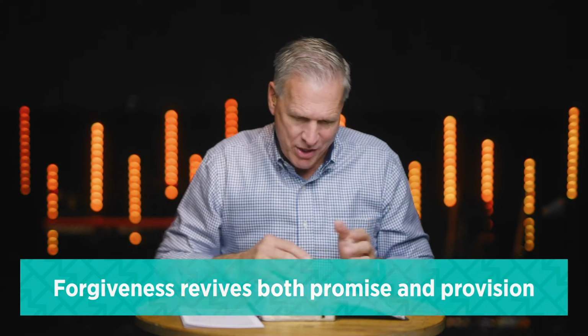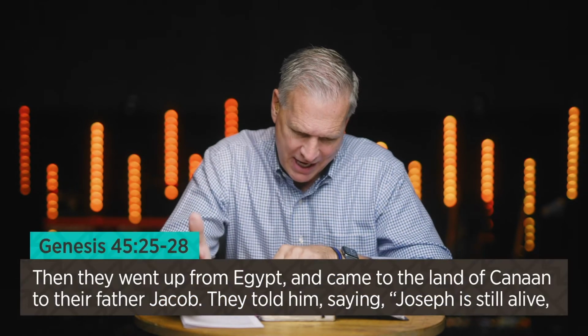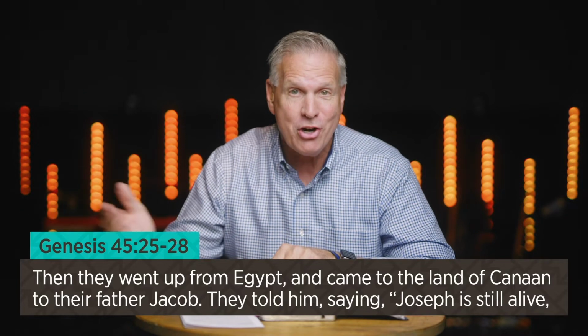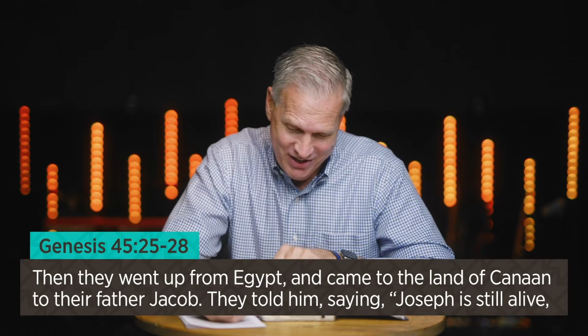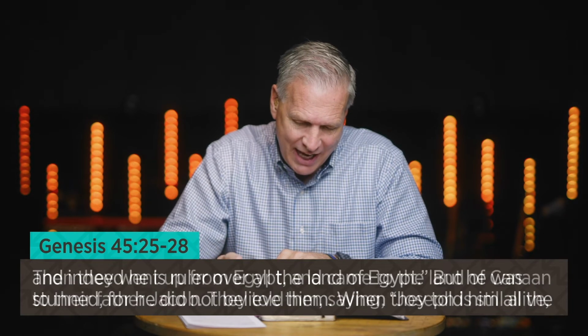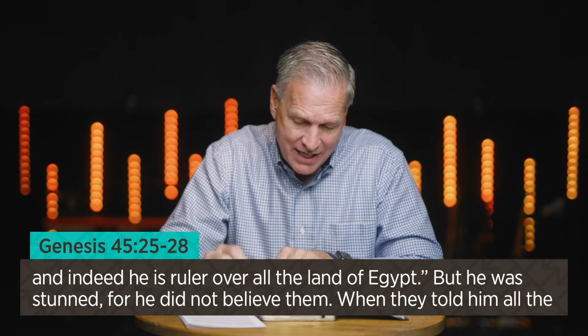So I'm going to go down to verse 25 and read the rest of the chapter. Look at it with me in your Bibles. "Then they went up from Egypt and came to the land of Canaan to their father Jacob." The brothers make this 12-day journey on the back of donkeys back to Canaan and tell Jacob. "They told him, saying, Joseph is still alive, and indeed he is ruler over the land of Egypt."